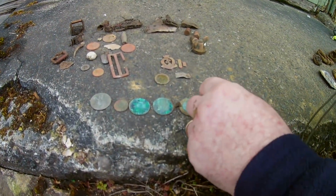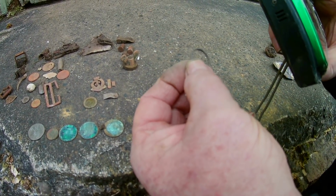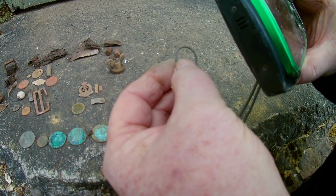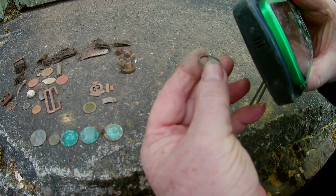Right, we've moved on to Phil's roundup now. He didn't realise it, but he'd found a ring. I don't know if you can see it, but it's actually got little chamfered edges on it. I think it's only copper. I don't think it's anything special, but it's definitely a ring.